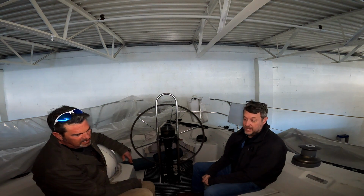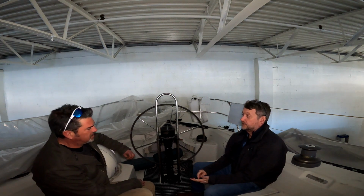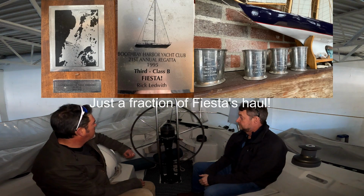So your dad's been racing his whole life. He raced this thing from the 80s through the 90s, and even until a couple of years ago, right? Exactly. He just hung up his spurs about 2 or 3 years ago.